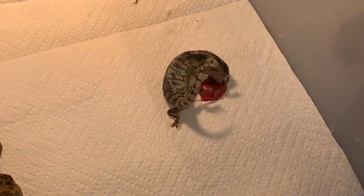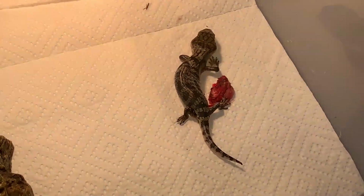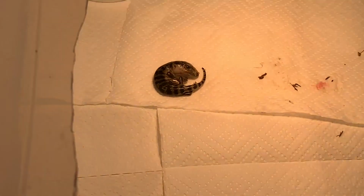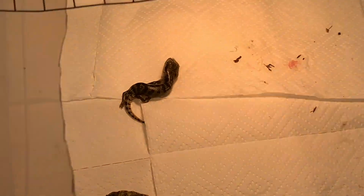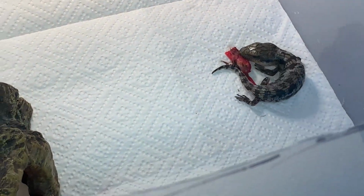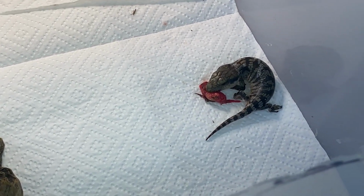Oh, and you can see his shed has started. And number 1 still hasn't even started to dry out in terms of having a shed, so I'm just not sure. Don't eat your tail, please. Yeah, eat that. Good job. Get that. You get it.